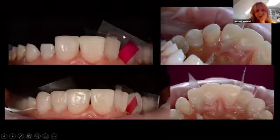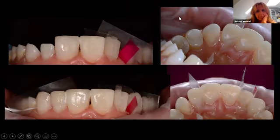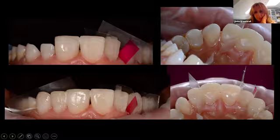Now, how are we doing this? He's got the OptraGate on. We are etching from the palatal, and here we're bonding. Here are the central ones. They're the palatal veneers in place.